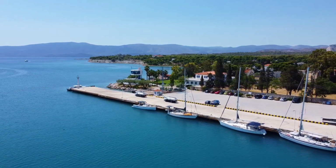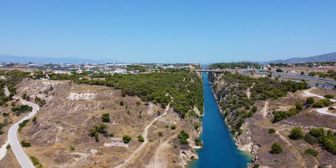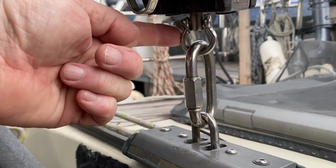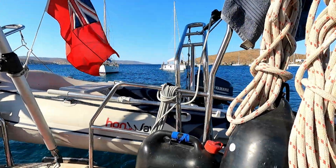In the last episode we transited the incredible Corinth Canal and are now poised to strike out into the Aegean Sea, heading to Naxos. On the way we make running repairs, witness wildfires and submarines, make an unplanned night passage and avoid a crash at anchor.